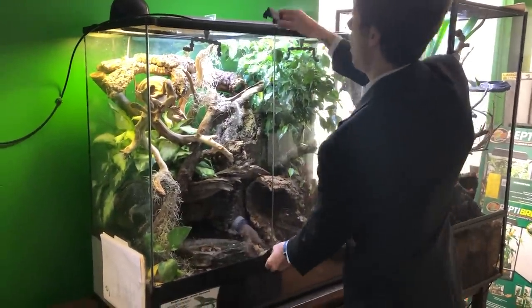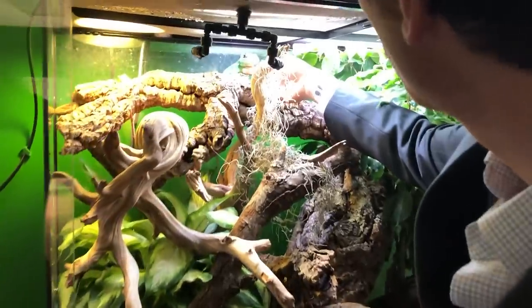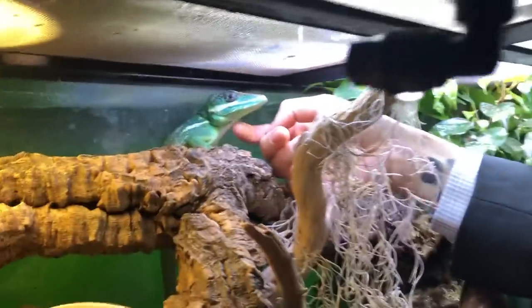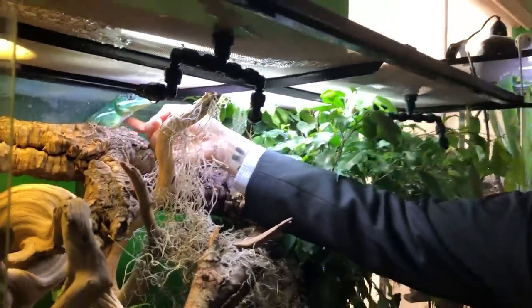I want you guys to say hi to the Cubans, because I'll be honest with you, these guys are my favorite. So I would love for you guys to get a Cuban knight anole, and tell me if you're able to have this type of relationship with them. I've had these lizards for years. They were rescues. I've had them literally 2 weeks since they were out of the egg.